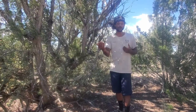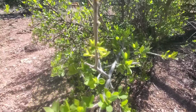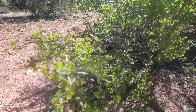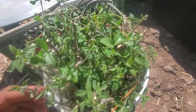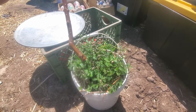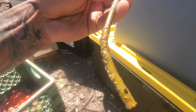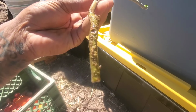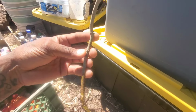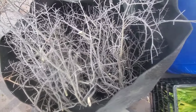The desert olive is a key factor, as well as the skunk bush. Both of those bushes are very easy to propagate. We can take a whole bunch of cuttings from those and soak those in water for probably about a month or so, and those will actually start getting little nubs for roots. And that's what we've done through the winter: we've identified some of these bushes, we've taken a bunch of cuttings from them and stuck them in water.